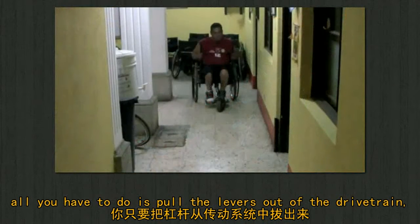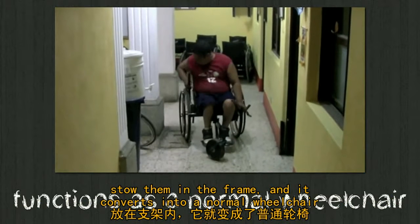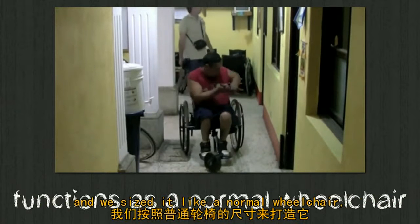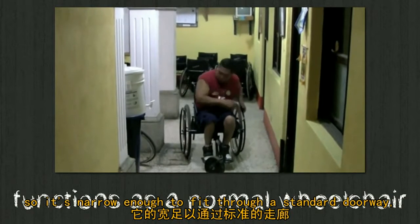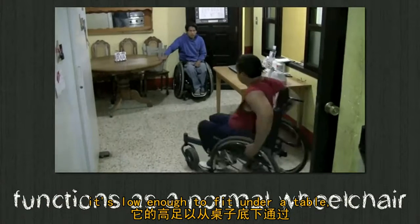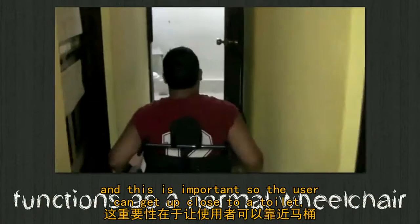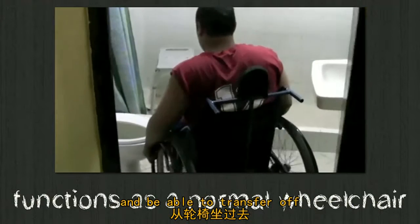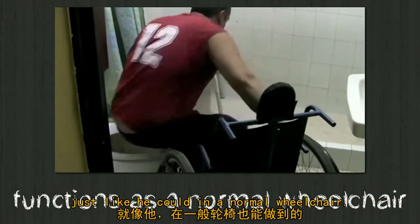Now, when you want to use the LFC indoors, all you have to do is pull the levers out of the drivetrain, stow them in the frame, and it converts into a normal wheelchair that you can use just like any other normal wheelchair. And we sized it like a normal wheelchair, so it's narrow enough to fit through a standard doorway. It's low enough to fit under a table. And it's small and maneuverable enough to fit in a bathroom. And this is important so the user can get up close to a toilet and be able to transfer off just like he could in a normal wheelchair.